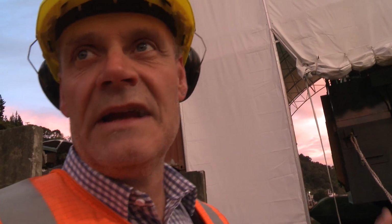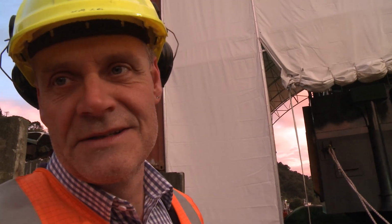So we've just rejigged because it's actually moving easier than we expected. It's just been re-rigged with extra weight to hold her back, and then we're going to go to stage 2.